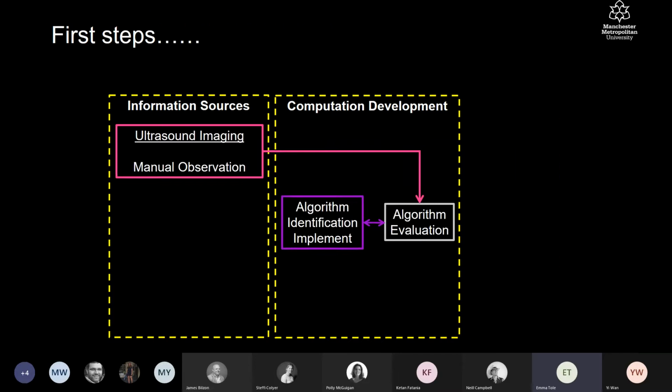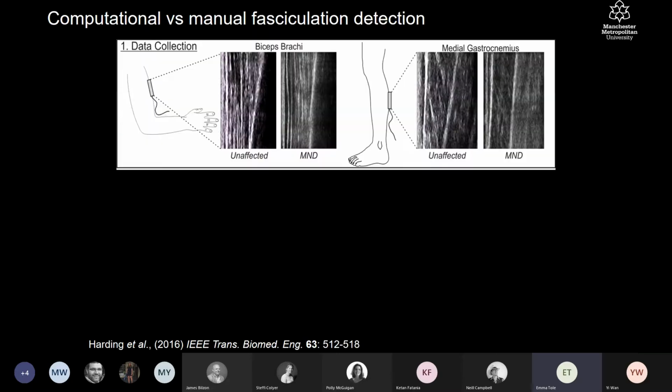So for our first steps, we focused on using manual observation of the ultrasound images, and we used a feature-based tracking approach. I'm just going to talk you through that first study. We recruited 20 healthy adult volunteers, and we also had 5 patients who had previously been diagnosed and were living with motor neurone disease. We collected data from the biceps brachii in the upper arm, and the medial gastrocnemius in the lower leg. You've got a couple of example images here from unaffected individuals and a person living with MND. The people just have to stay relaxed, sitting in the chair whilst we make the recordings that we need.